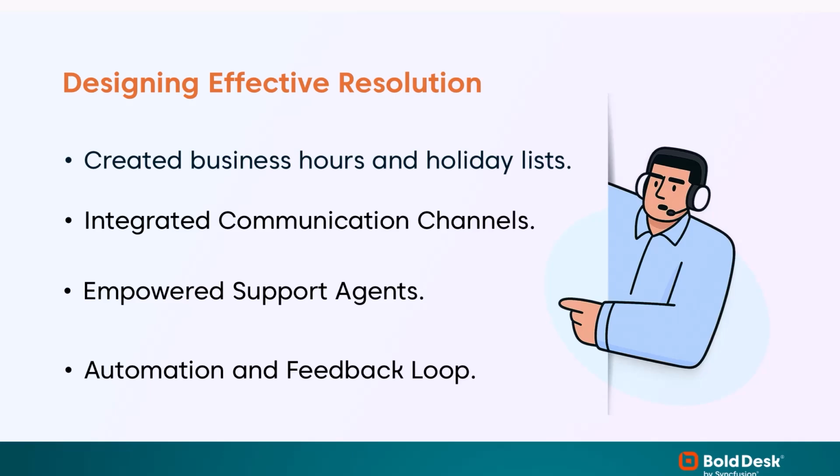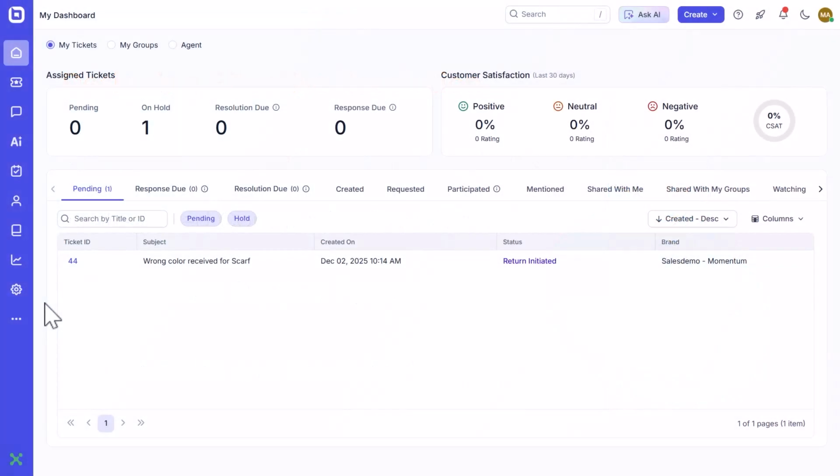To enforce these timelines, we need to configure the SLA foundations, starting with the holiday list and business hours. These two settings ensure that SLA timers reflect real-world working conditions rather than counting time during holidays and outside business hours. So, first, let's set up a holiday list.